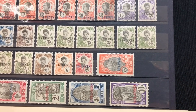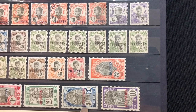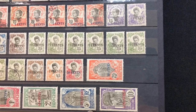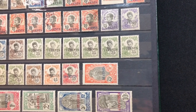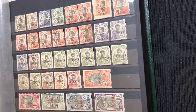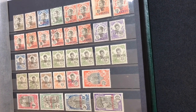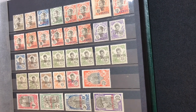And the 5 franc, they've changed the name now, it's actually piaster. That's got a 2 piaster surcharge on it. And the 10 franc has a 4 piaster surcharge. This set is Scott numbers 65 through 82. It goes for $365.45 mint. Used is $278. And the last two in the set, the 5 franc and the 10 franc, are the most expensive. They go for $250 in total: 100 for the 5 franc and 150 for the 10 franc.